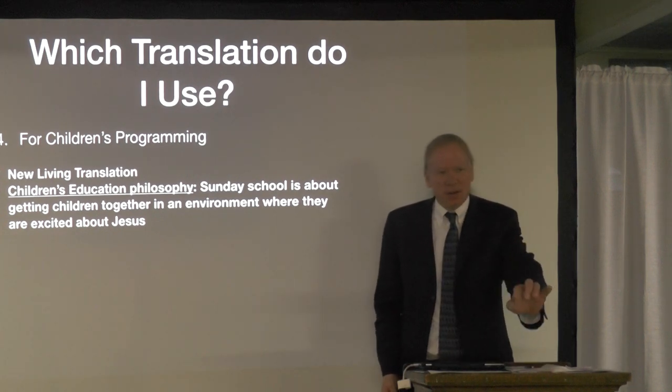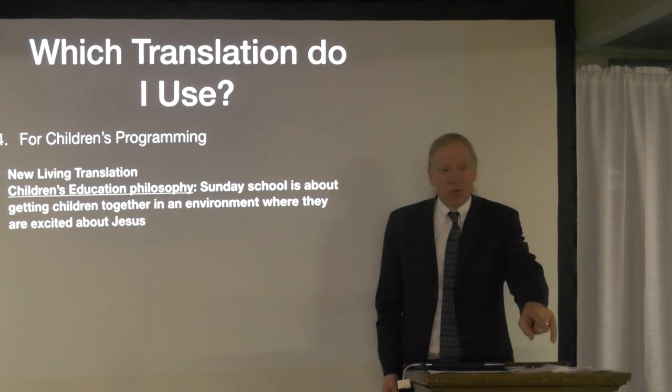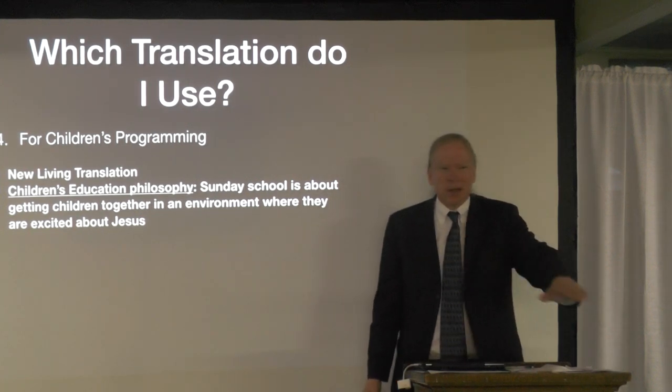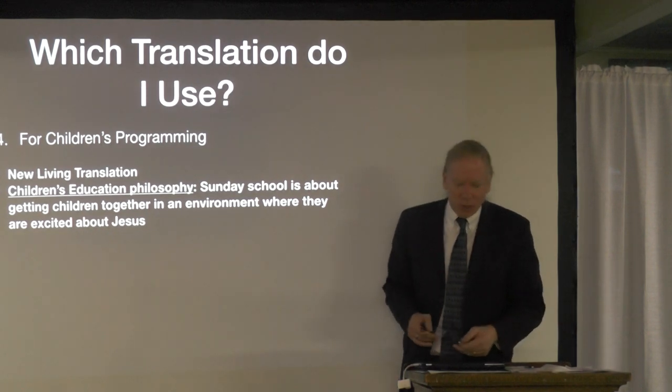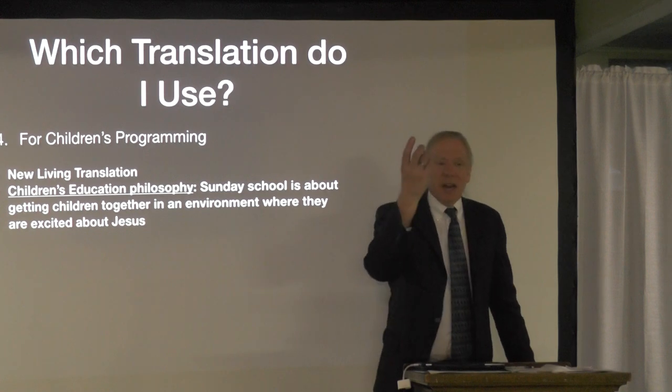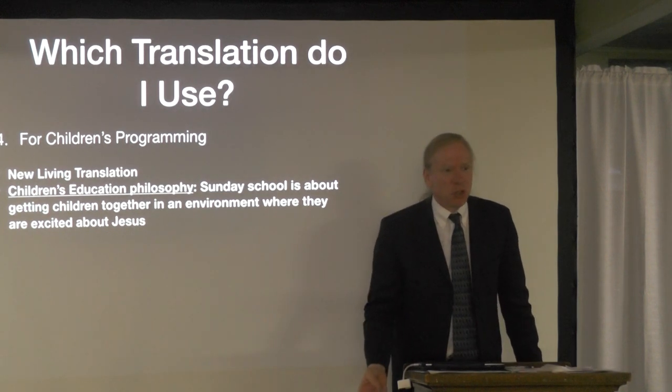This is only the beginning of their education of faith. They're not going to remember that when they're 30, 40 years of age. You're going to be able to catch them up on the biblical scholarship later. My most important thing with children's education in Sunday school is it's all about getting children together in an environment where they get excited about Jesus.